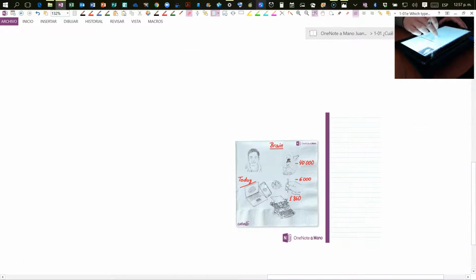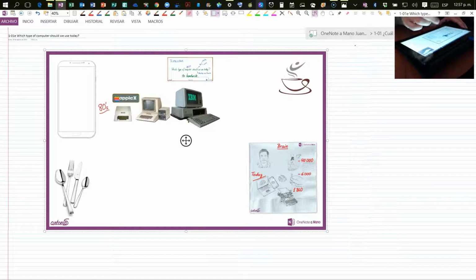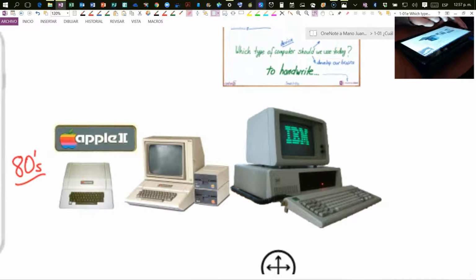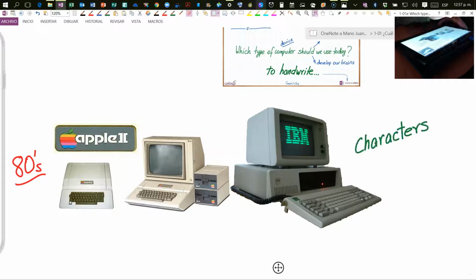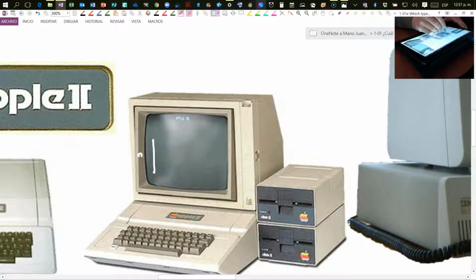Now let's take a look at what has happened to us more recently. In the 80s, we invented devices that work with characters. Those devices had a keyboard, and just to remind you how they were, you may recall that they had a screen, which had 24 rows by 80 characters.